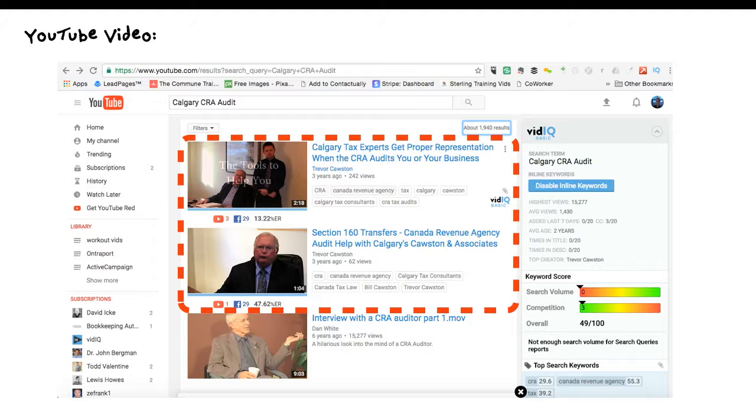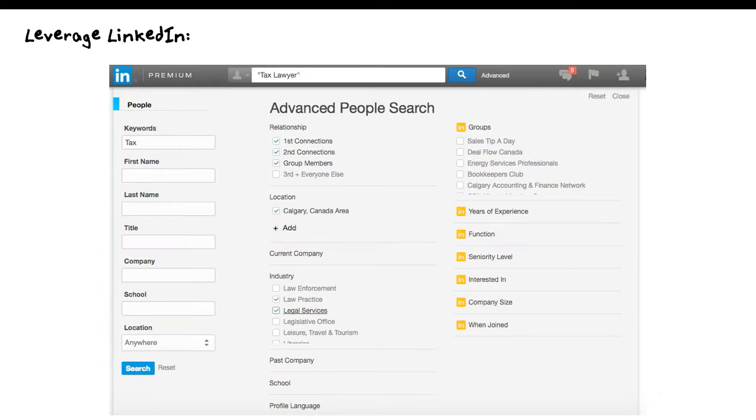Now, here's the other thing. YouTube is the second largest search engine in the world, right after Google, and Google owns YouTube. So it's a great way to increase your chances of getting found. If you are doing videos, what I would suggest is to use a Chrome plugin called vidIQ, which will help you get the right keywords and make your video more findable online as well.